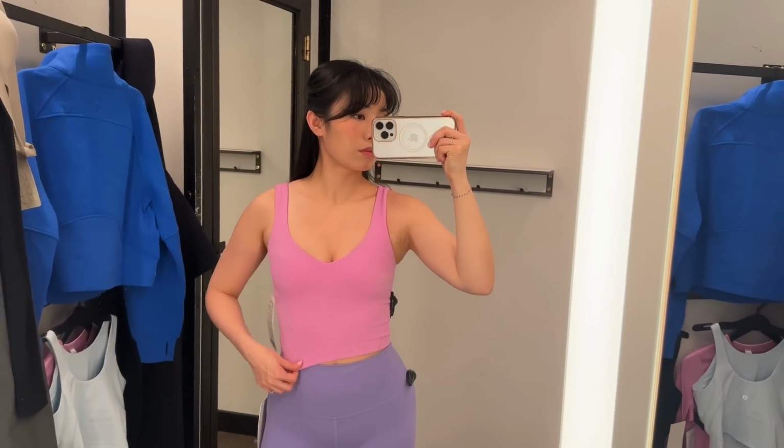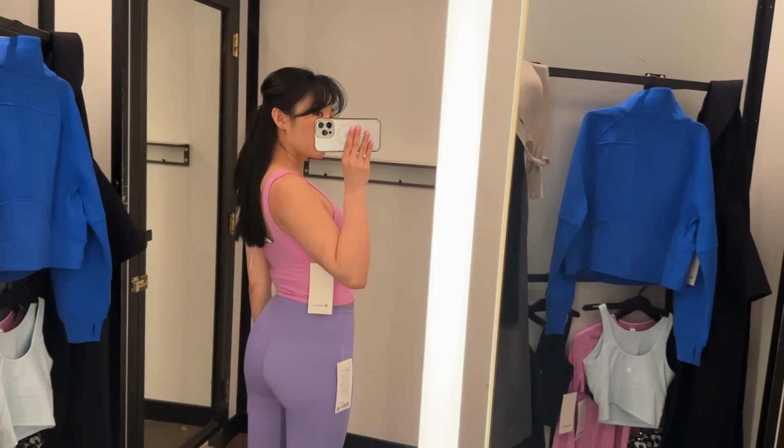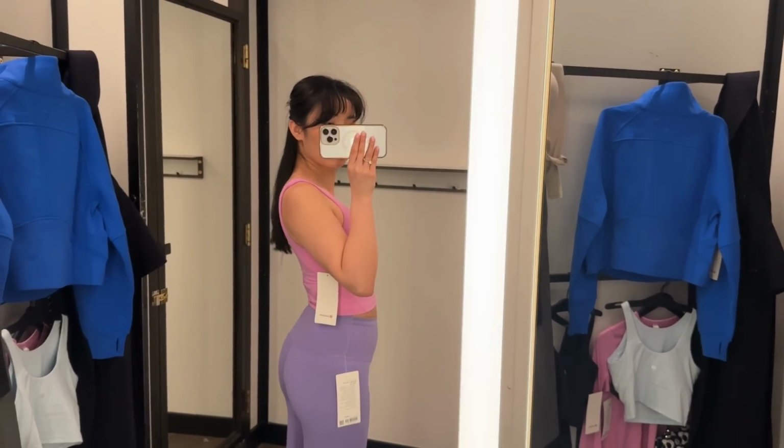I much prefer the Wonder Trains because they're smoother on the surface. I've never had issues with pilling with them. And since they have higher Lycra content, they have more compression. These are the ones you want to buy if you do high intensity workouts.